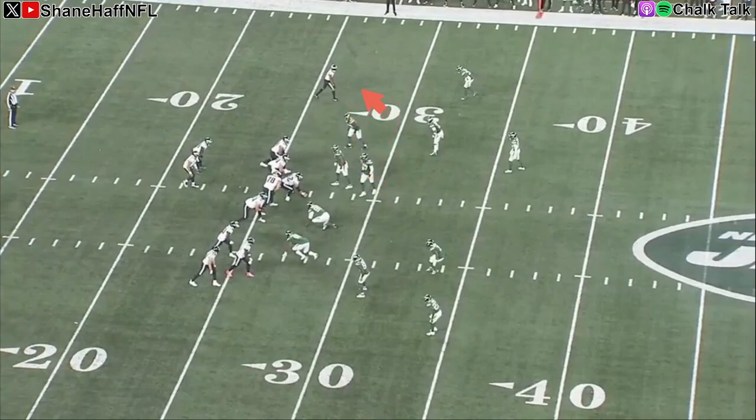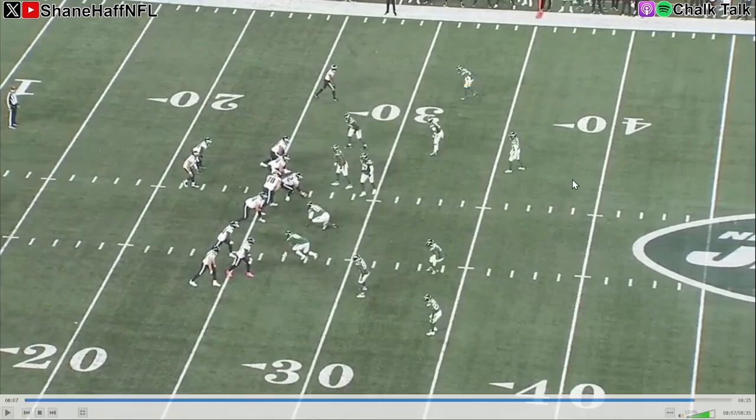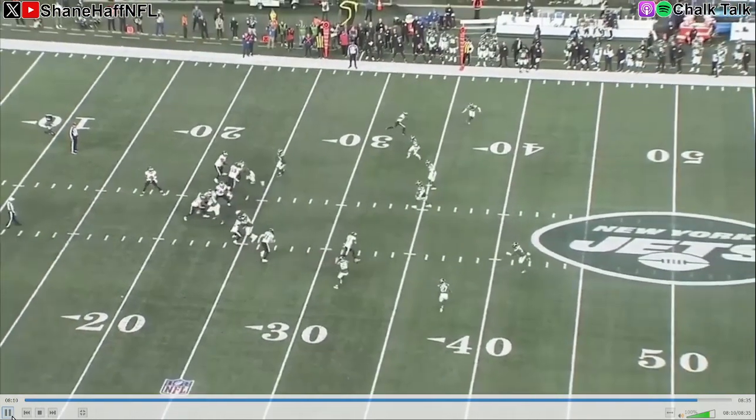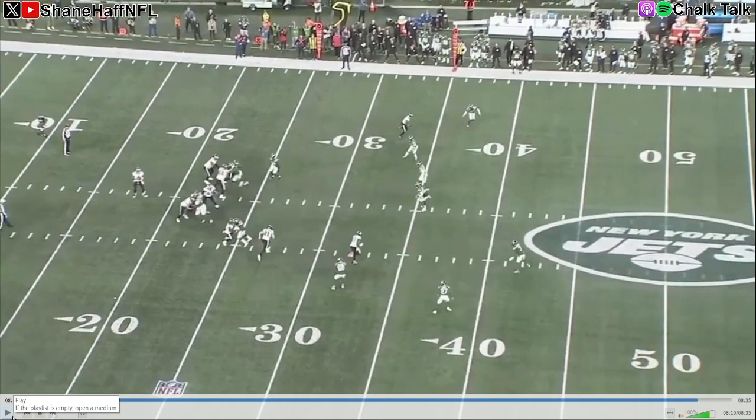It's 4th and 10. The Jets are going to go cover 3. Hurts is going to try to hit this post route to Devonta Smith. He's late. It's underthrown. It's going to be incomplete. When we roll this, you see, it's kind of the only option. Now, I would like to see you... Again, the Jets are sitting on underneath routes. They've been sitting on underneath routes.